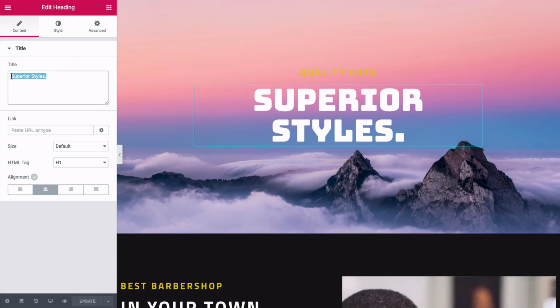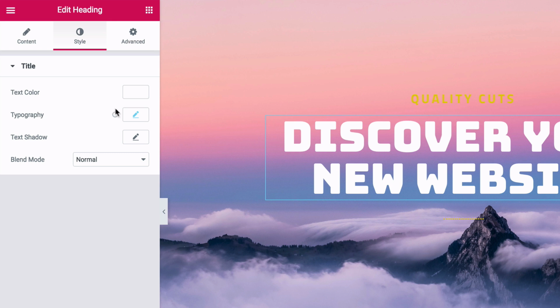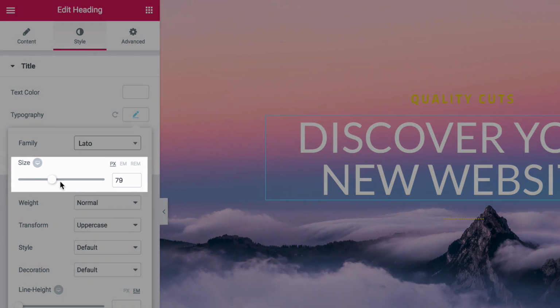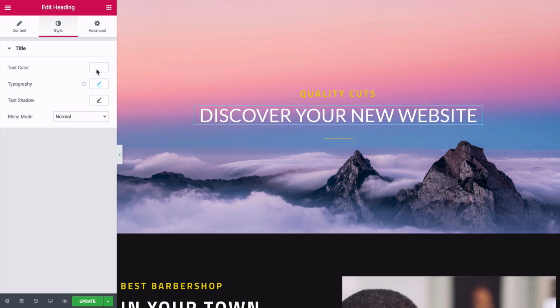All you do is click something to edit it, and you can write anything you want here. In style, you can edit the typography, which I'm doing. I'll change the font to Lato, and then adjust the size as this is a bit big. Much better. There are other options, but we'll leave those for now. But again, feel free to play around and see what you like. You can also edit the color if you want.